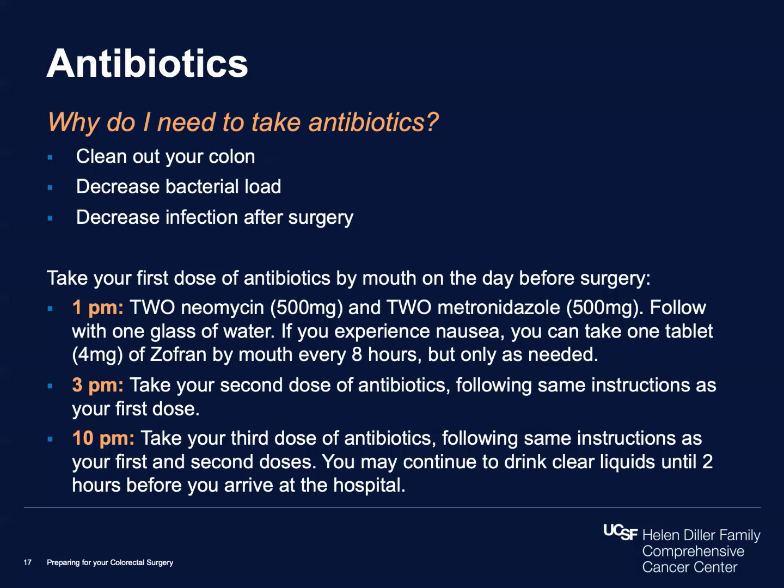Make sure you are drinking a lot of clear liquids during this time. And remember that you can continue to drink clear liquids until 2 hours before you arrive at the hospital. Please remember that the Zofran or ondansetron medication is an anti-nausea medication that we've sent for you. So if you do experience nausea while taking the antibiotics, feel free to use this medication.